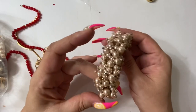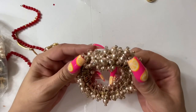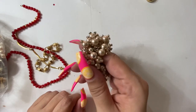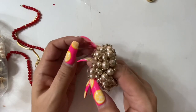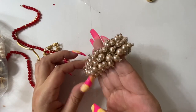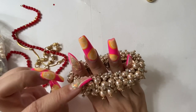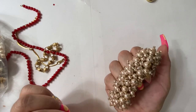This is cool. Oh, there are some missing stones. So this is a stretchy. It's got good stretch. It's got blush pearls with these little pokey rhinestones, but there's one missing. Actually, if that's the only one, I could probably still try to sell it. Yeah, there may only be that one missing. So I'll look it over again after the video, but I still might be able to sell that. So probably only like 10 bucks though.